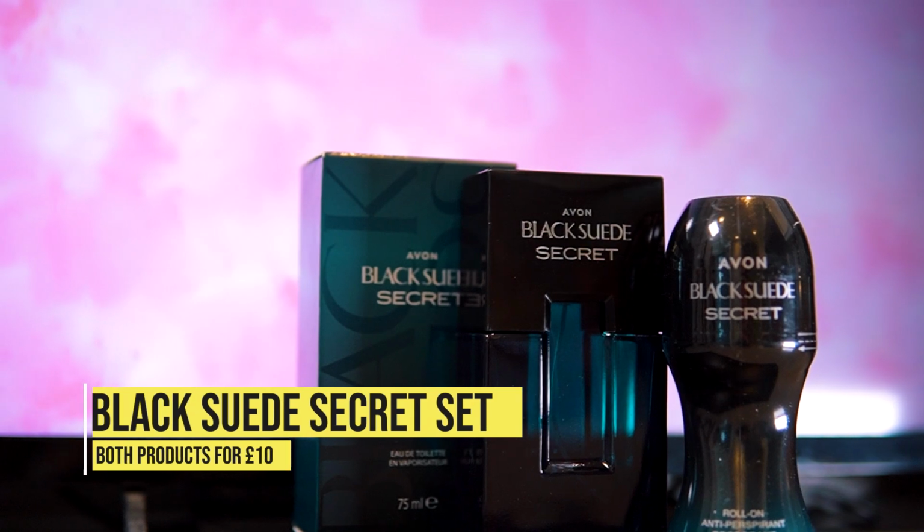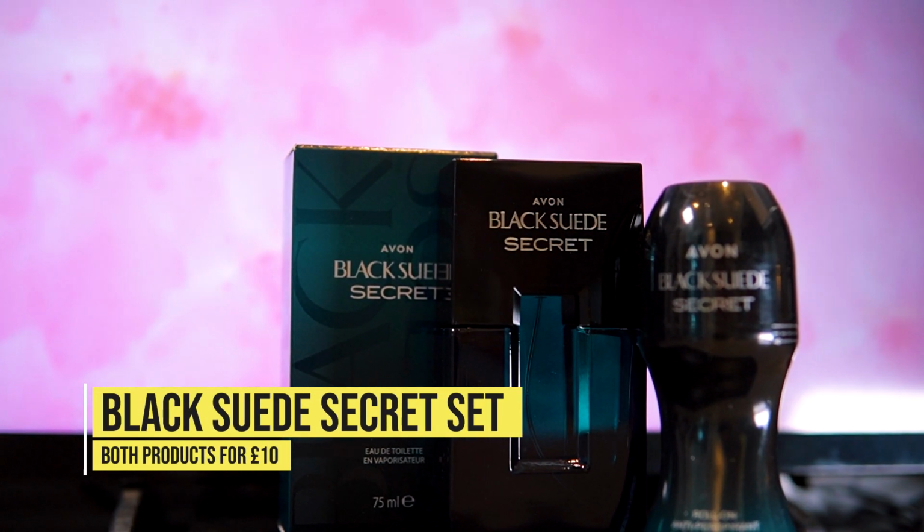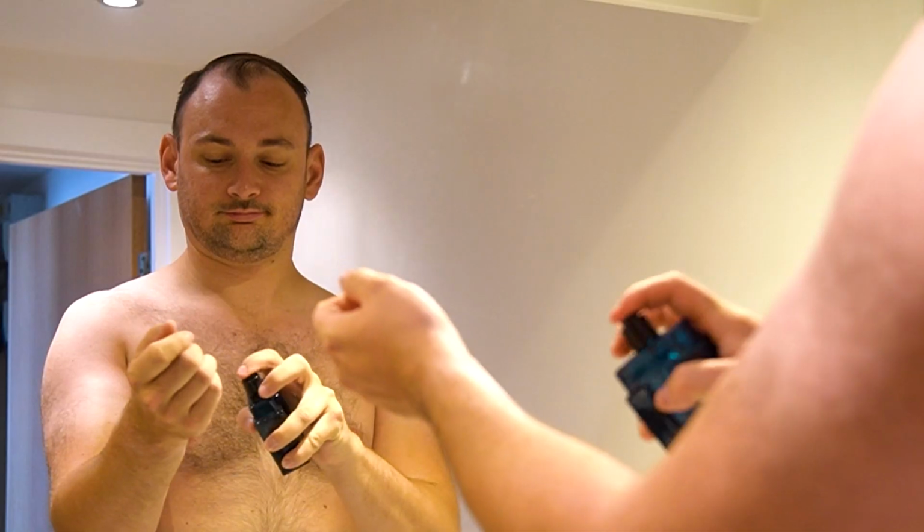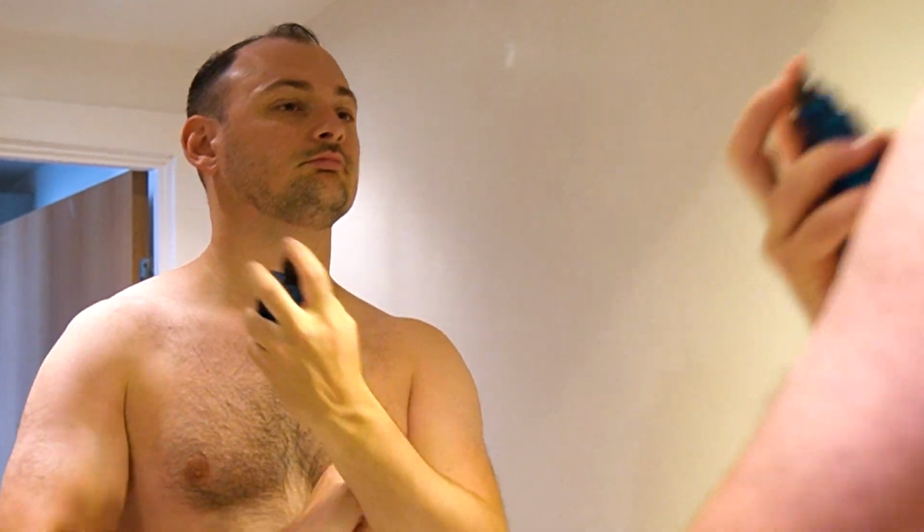Next, we have the Black Suede Secret Scent for Him, Eau de Toilette and Roll-On. Now this is another new fragrance launch for those who love the Black Suede range. My partner loved this scent. It is a great mix of wood, amber and a hint of spice.